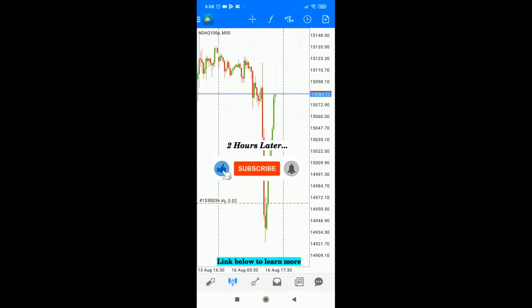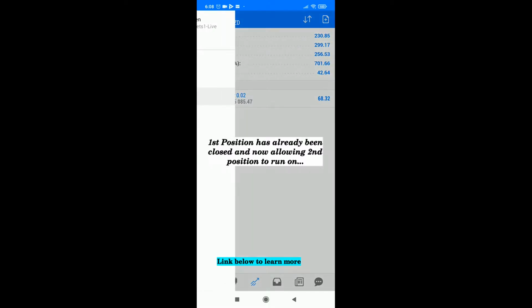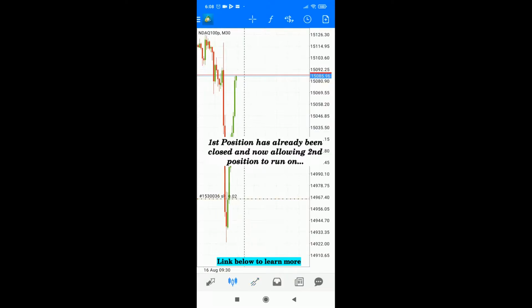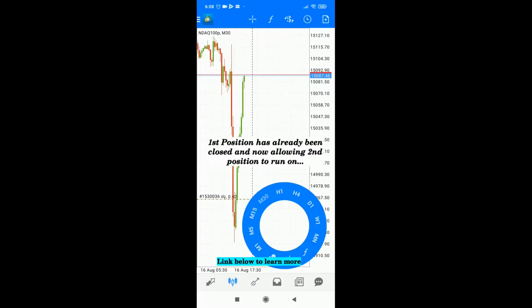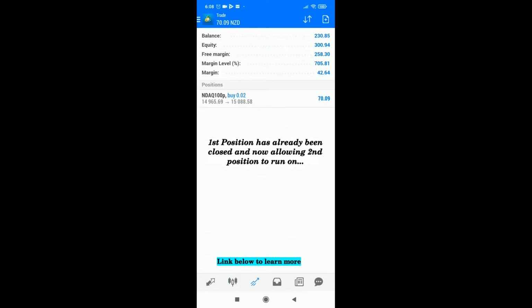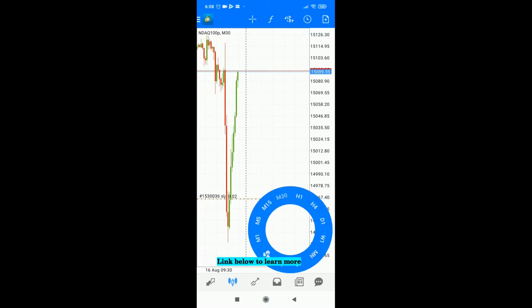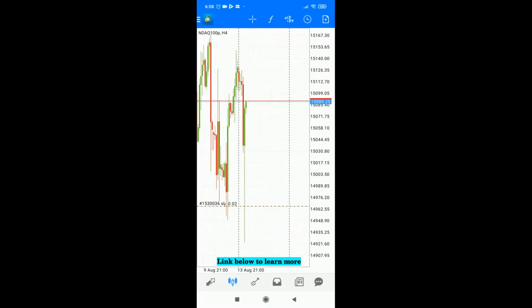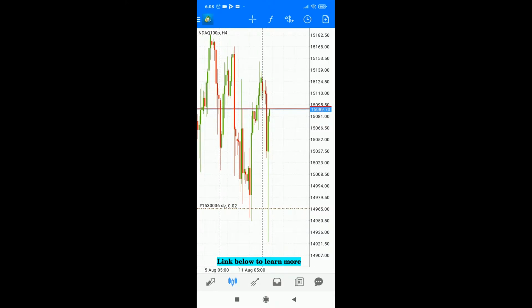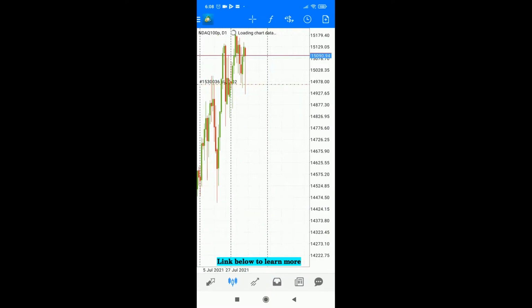Now what I've done is I've left the second position to run, and I've put my stop loss at break even. As you can see, I've already locked in $30, and this trade's now running at $70. You'll see that this trade ends up making 3 times more than the first position. So that's why it's important to run multiple positions on your day trades and let partial positions run further.